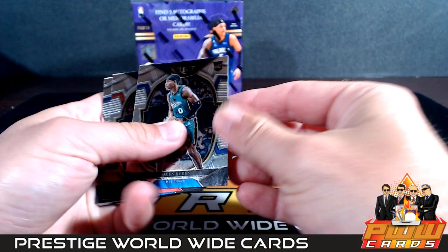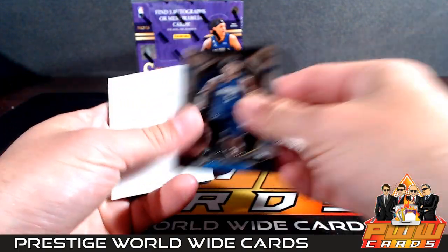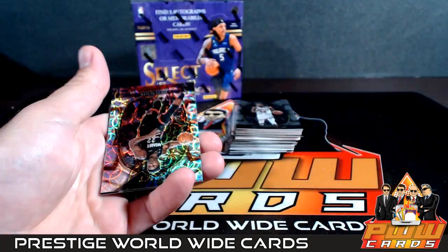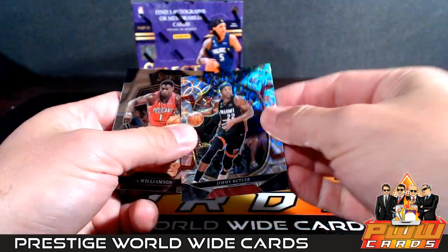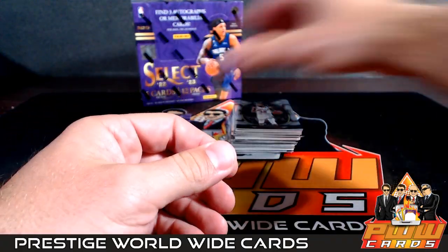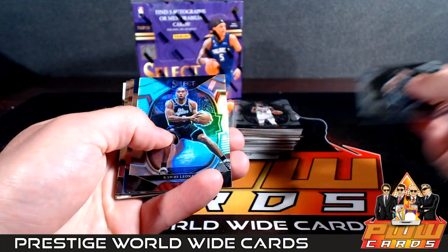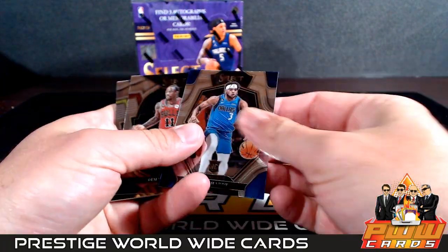All right. Left side luck. Rookie Duren. Bunch of Durens tonight. Rookie. Another Paolo. Dummy. A scope of Jimmy Butler. Nice prism there of Jimmy Butler. Rookie David Roddy again. Silver Kawhi Leonard. Jaime Jaquez rookie.